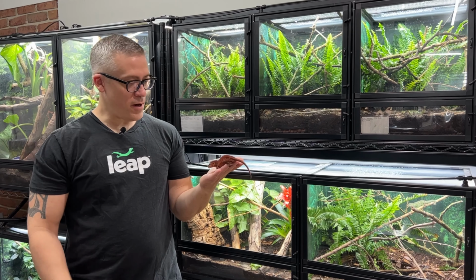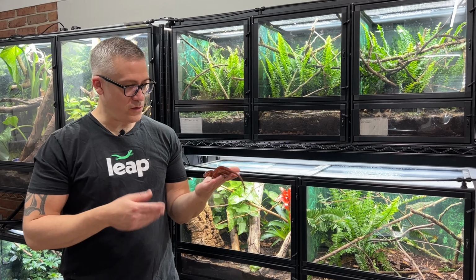Today we're going to be talking about this beautiful animal right here, the gargoyle gecko, Rhacodactylus auriculatus. This is one of the species of geckos from New Caledonia, like the crested gecko, or Leachianus, or Chahua gecko. This is probably the second most popular species of New Caledonian gecko behind the crested gecko, and for very good reason. They make wonderful pets.